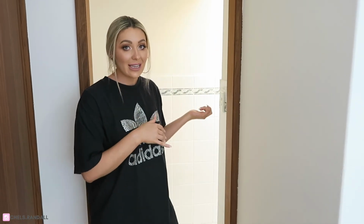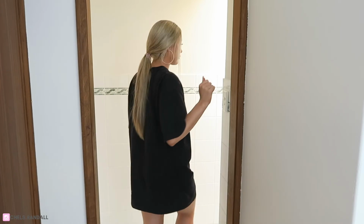Then just off the master bedroom, we have our ensuite. This actually was renovated in the 90s. So the whole house was like 60s, 70s vibes. In here, they actually did a little renovation in about the 90s. So you will see it's actually not so bad in here.